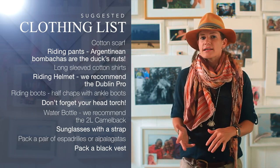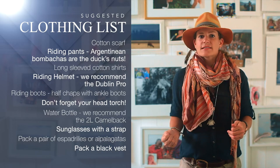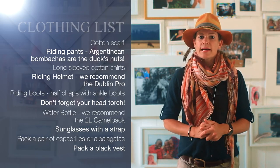I love having a black vest, especially when you start riding in the early morning. With a long sleeve shirt underneath, you can peel off the vest once it heats up and throw it in your saddlebag. Now, wash bag essentials.